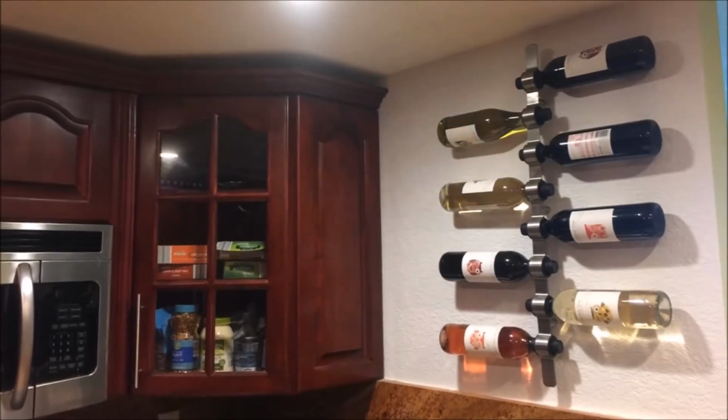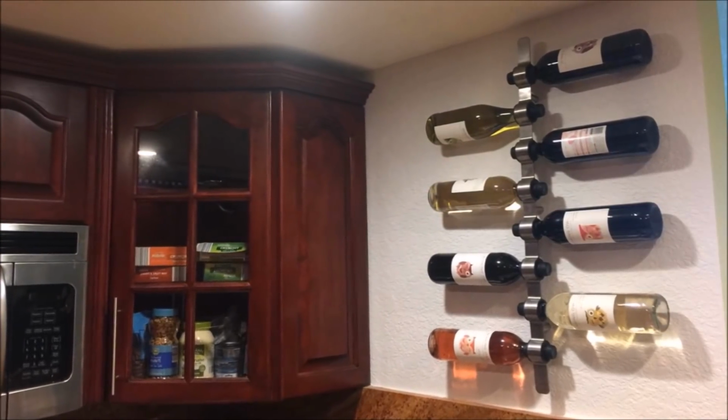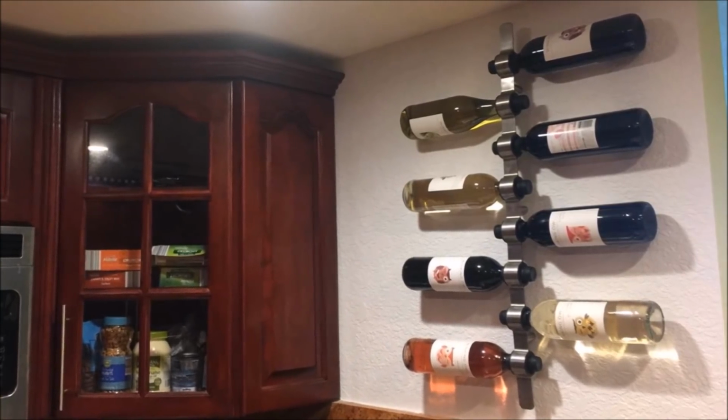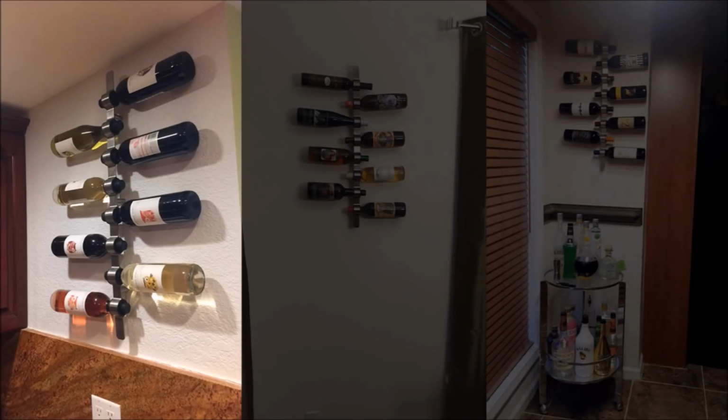26. Instead of plotting space for your wine bottles inside a cabinet, you can opt for this 8-bottle wall-mounted wine rack. The wall-mounted holder looks great on the wall, as it is said numerous times in reviews that it looks like a work of art, and in many ways it's very true.